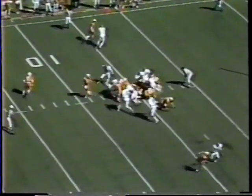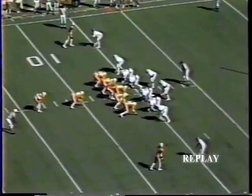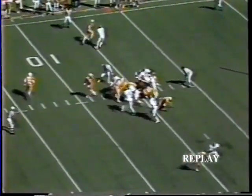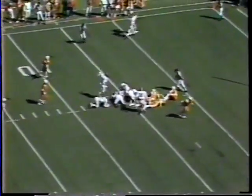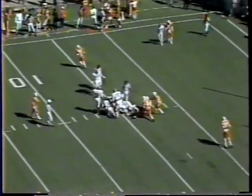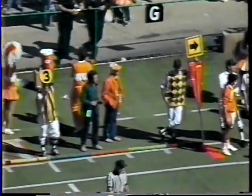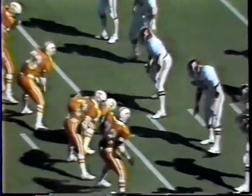Three wideouts in the football game. Handoff to the fullback, Furnace, for 1 yard to the 5. He's tackled by Randy Edwards and Rodriguez as the ball runs, Furnace behind Glenn Streno and Mike Furnace. Mike and Doug are brothers, of course. Now the Volunteers have run it straight up the middle twice.